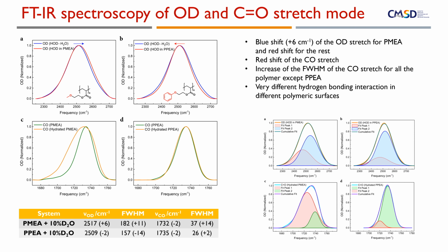Deconvolution of the carbonyl stretch band using two Gaussian functions suggests a significant increase of the FWHM of the peak corresponding to the hydrogen-bonded carbonyl moiety compared to that in the PPA polymer.